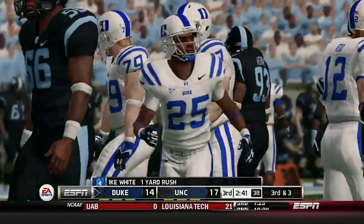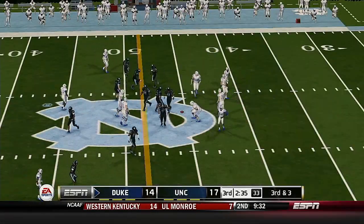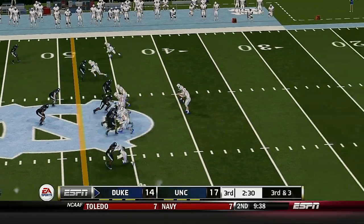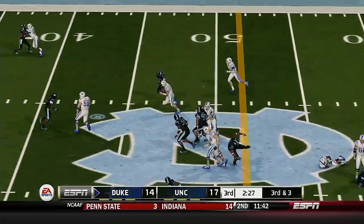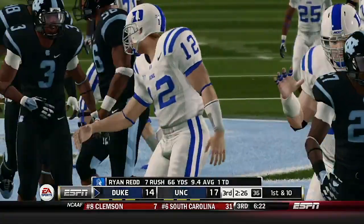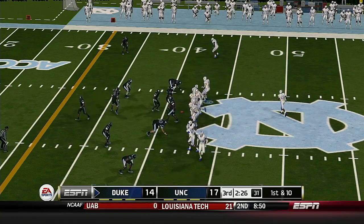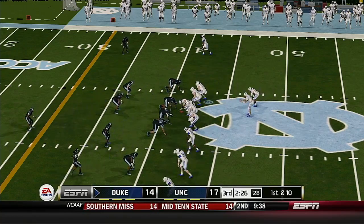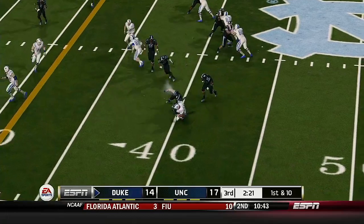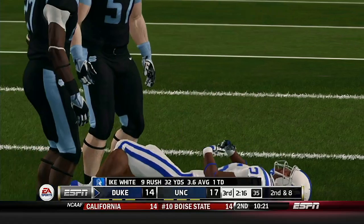Bring him down at the 45. Got some open field. And he's taken down at the 41-yard line. That's good for the 14 yards. First down. Tighten up. Pull together. He's taken down around the 40-yard line. That makes it seven.